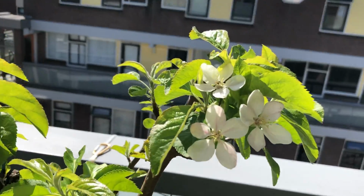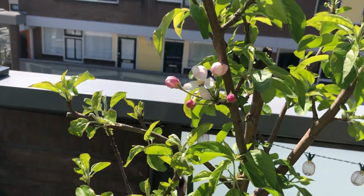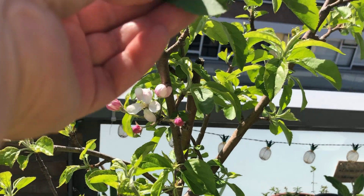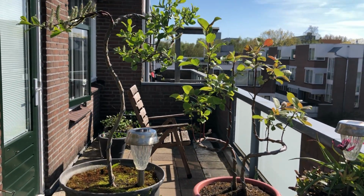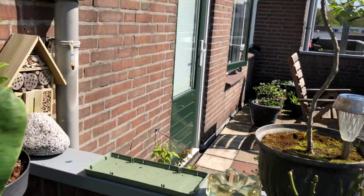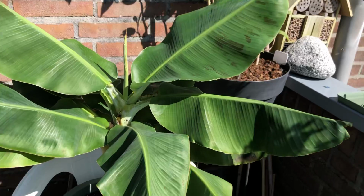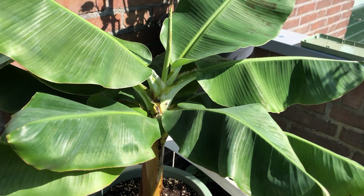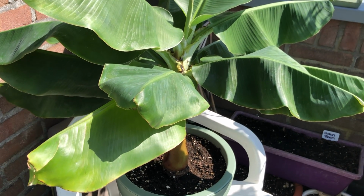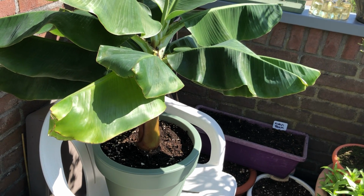Last year she didn't give me any fruits, but this year she's flowering her head off, almost. Don't, else you can't give me fruits. Don't flower your head off, okay? She will listen. Here we got my semi-bonsai trees. We got some mini kiwi and banana. The plant is a year old now. Musa Cavendish, a red wolf, something like that.